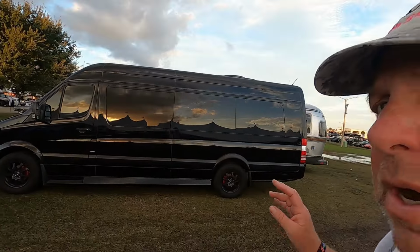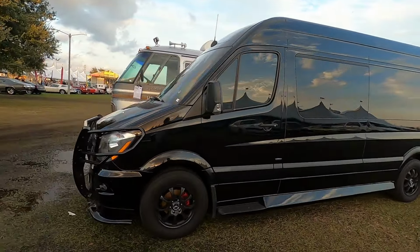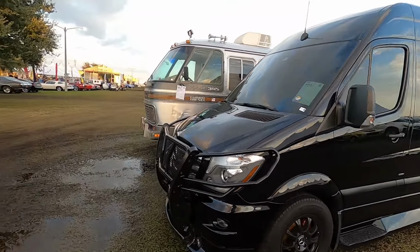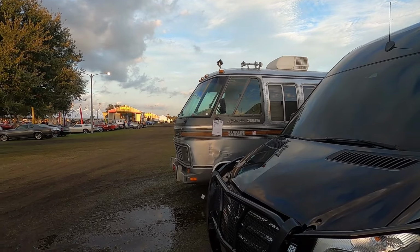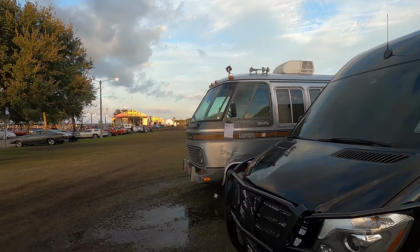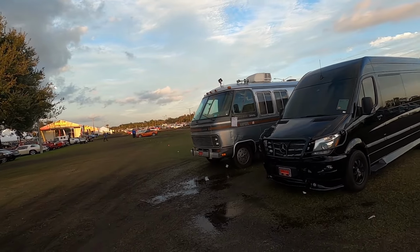I don't know if these are vehicles that somebody just parked here or if these are, nope, they're being sold. Turbo diesel Airstream. I don't think I've ever seen an Airstream motorhome before. So you have an Airstream motorhome right there.